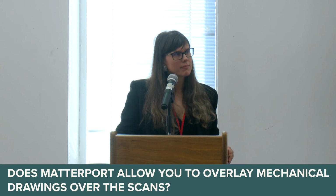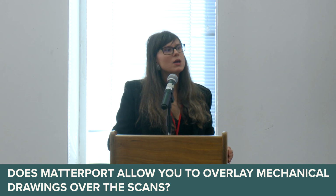Okay. Does Matterport allow you to overlay a mechanical drawing so you can look at that at the same time you're there? So that's where we can export it into Revit, and then we've created Revit files, mechanical drawings for that. You can overlay that in Revit. Also, you can export the information from Revit into Assemble, which is another Autodesk product, and you can add any type of mechanical information you like to that. Also use it for cost analysis, for integrating energy conservation measures, or upgrading your equipment.